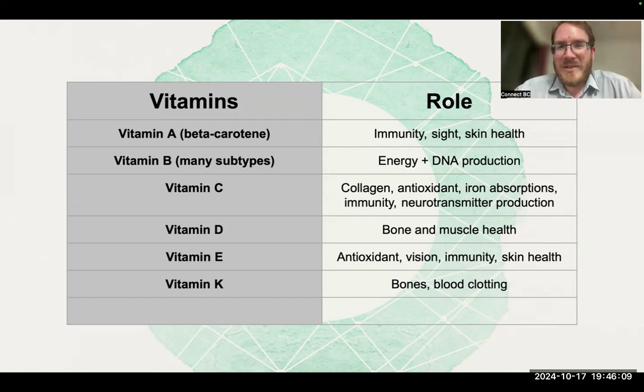Vitamin C is a common one too. You might take it when you're feeling a cold coming on, for example, but it actually has a number of roles in the body. It helps us to form collagen, which is a structural, kind of squishy skeleton part of our skin and our flesh. And so when vitamin C is missing, cells get scurvy, their teeth fall out.